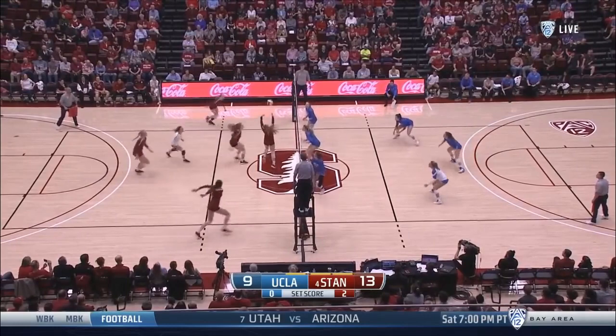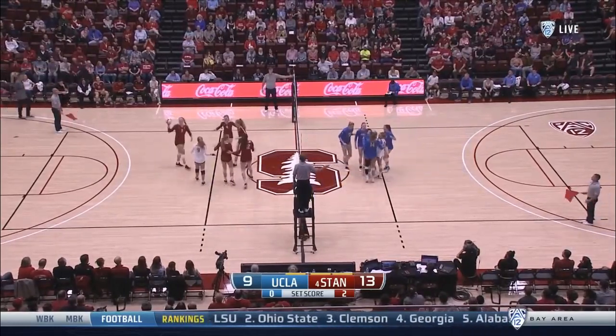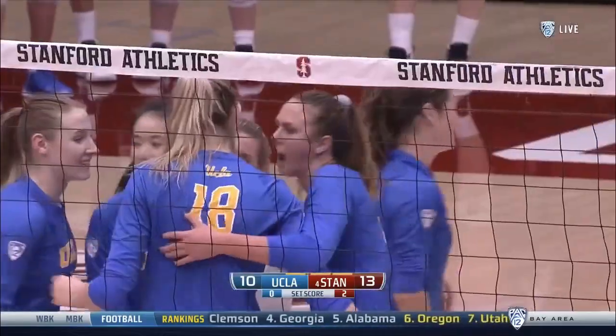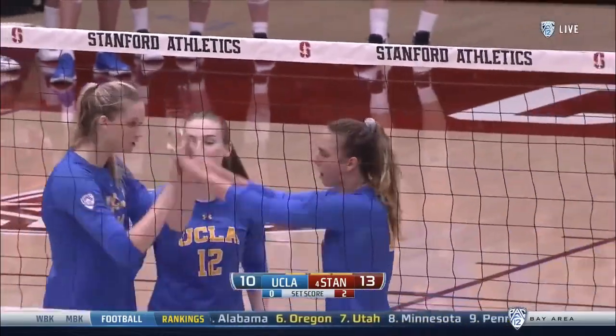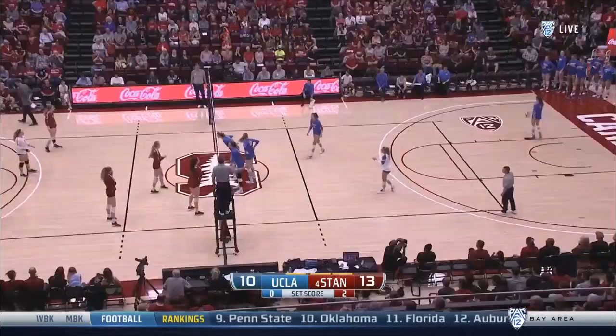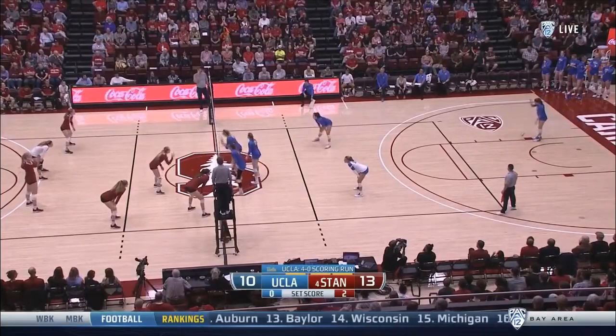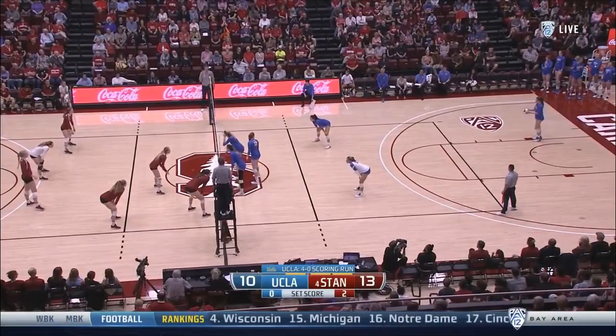Good pass from Hens. Fitzmaurice one-on-one, gets stuffed by Mac May. Mac May did a great job. Big swing approach to her block. Got her arms up and over the net and then pressed in towards the middle of the court. Fitzmaurice thought she had a one-on-one. She did, and that's usually the time to crush the angle. But Mac May was there ahead of her.